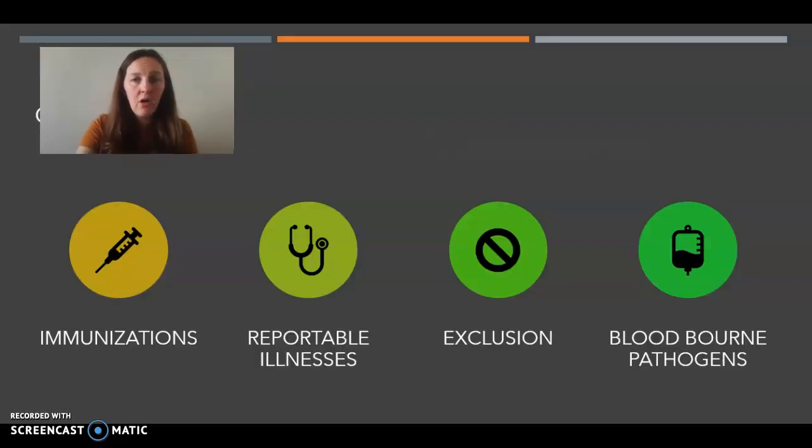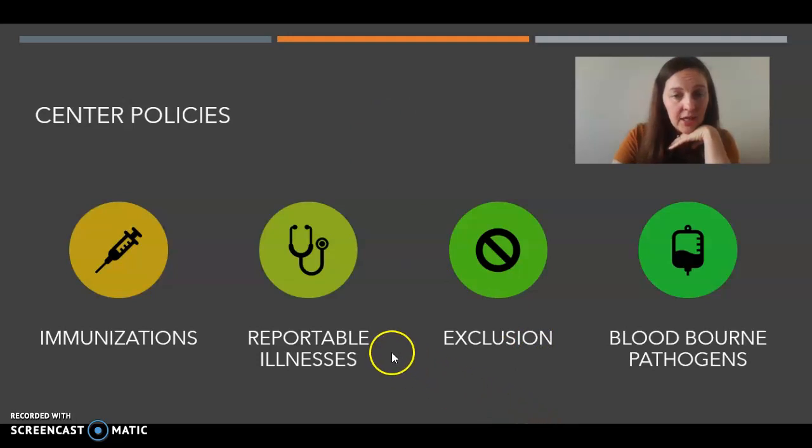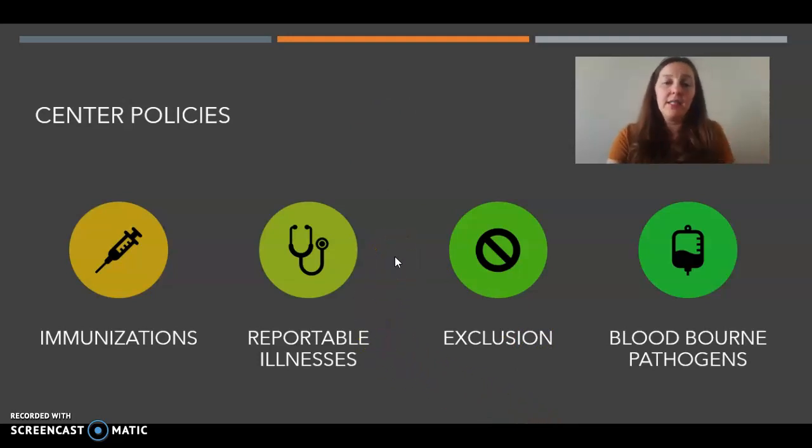All right. Also, you want to think about what your center policies are. You might have policies in your center like requiring immunizations. You might also have a policy around reportable illnesses. These are things to discuss with the center director, along with what your program policies are. These are very important things to keep all the children healthy and safe.